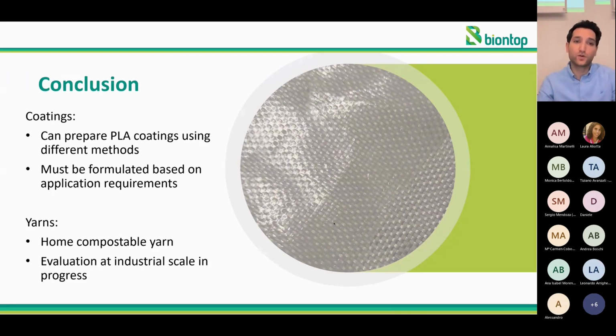Now, for a conclusion, for the coatings, we can prepare PLA coatings using different methods, but the formulation must be tailored to the specific application requirements that are needed. For the yarns, we have a home compostable yarn, and that is now in evaluation, with industrial scale trials ongoing at the moment. So hopefully that will end by the end of the project.